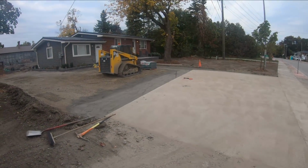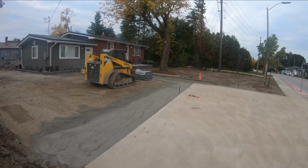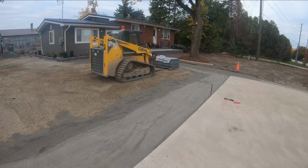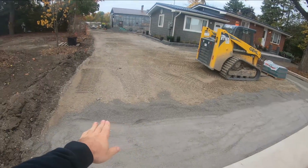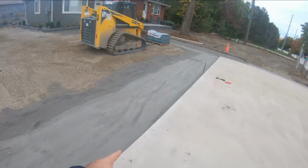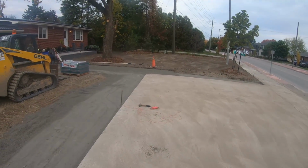All right, good morning. It has been a while since we've been back here at this project, and by that I mean myself. We have had Mario working away on it. We're at the finishing stages here, just getting ready to do the interlock on the driveway. So we've got where the asphalt is a nice clean cut, because we're just going to be blending in the interlock to that and squared it off over there as well.